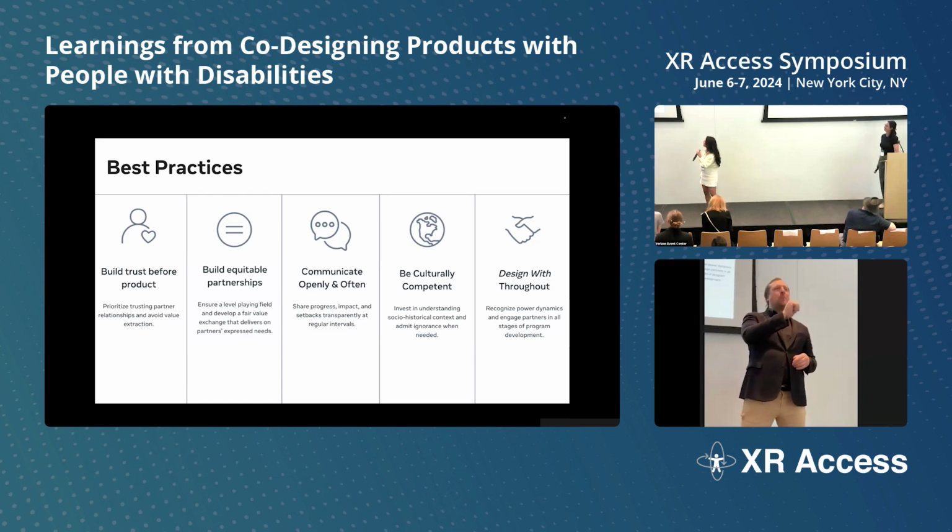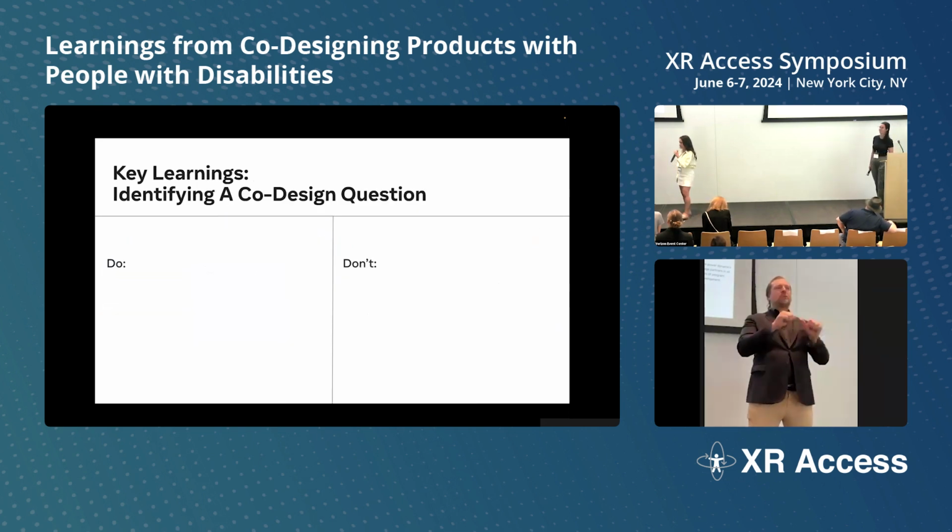Really engaging partners across product development, but also program development. So we gather a ton of feedback from folks on the actual co-design process, and we work to iterate alongside them to ensure that the process continues to be equitable.